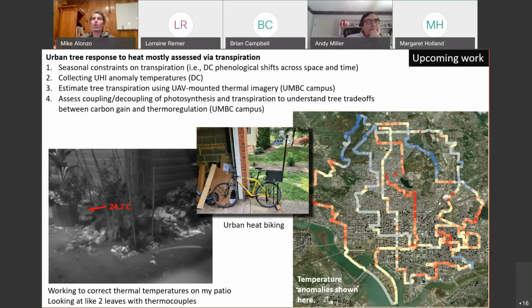Ultimately leading us to some other questions about whether trees under hotter conditions are starting to actually optimize for thermal regulation rather than strictly optimizing for carbon gain. And in this case, we might be seeing a decoupling of transpiration and photosynthetic activity, as has been viewed in some laboratory conditions in certain species over the last 5-10 years. So that's the most future portion of what we're on, but should be sometime in the next couple years.